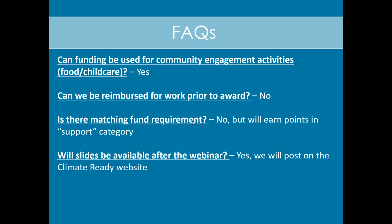I think we understand that planning is a long process, and we want to make these funds available to support planning, but it needs to tie together that there is a strategy, at least, for implementation, if that makes sense.